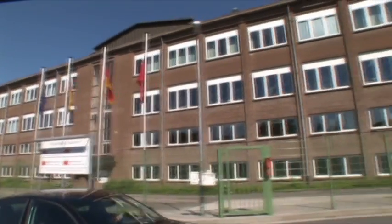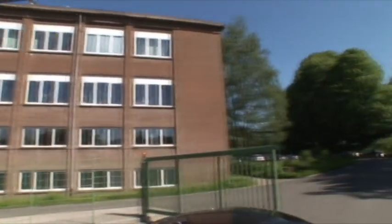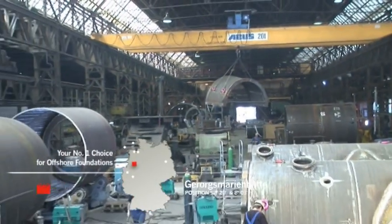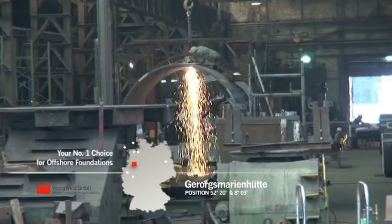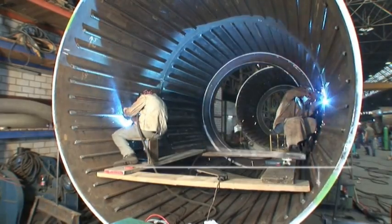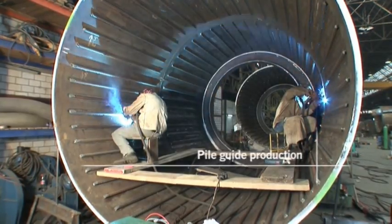At IAIG's parent plant, the pile guides for the steel construction are produced. These alone, with a height of 9 meters, are about as high as a family house and have a diameter of almost 3 meters. Each pile guide weighs about 35 t.